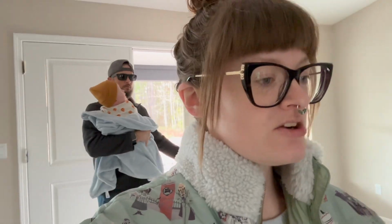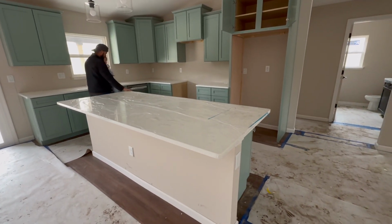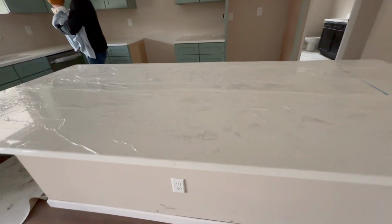Countertops are in. Our trim piece on our cabinet is in. Ugh, this island is huge. It looks so good. Oh, our dishwasher's in. Our sink is in. Luca loves being here because of the echo. So this is our giant island.